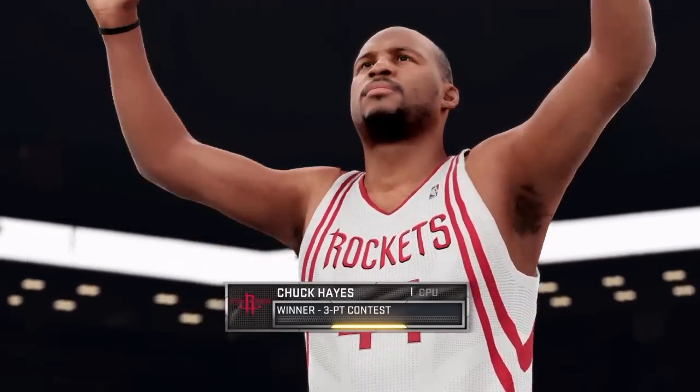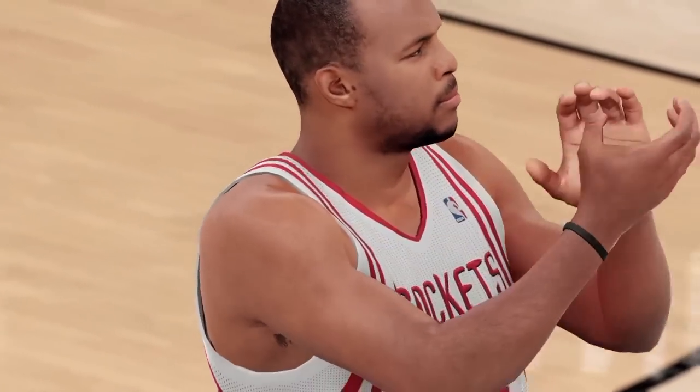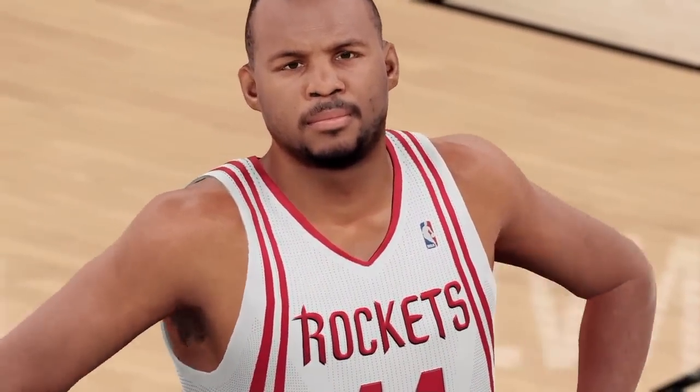And that'll do it for this year's Foot Locker 3-point contest. There are very few players from any era capable of performing the way this year's champion did tonight.